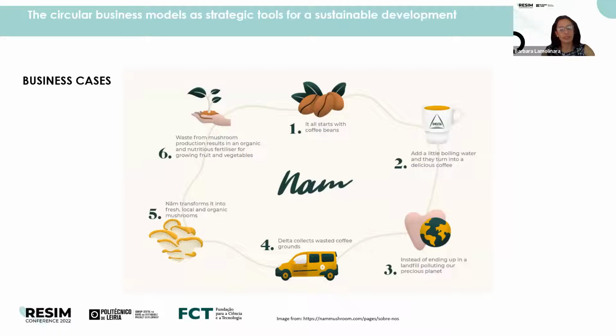Here I will present two business cases of circular business model, which are different. In this case we have the circular business model of the NIAM company. The NIAM project is a Portuguese startup which creates mushrooms from the residues of coffee. From cafes, they collect the coffee residues, make them into coffee grounds, use them as a way to grow the mushrooms, sell the mushrooms, and then reuse the grounds as a fertilizer for growing new fruits, vegetables, etc. So this is a business which is completely circular and is a Portuguese example.